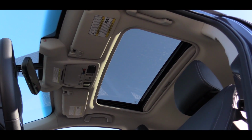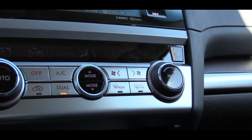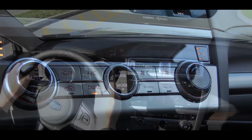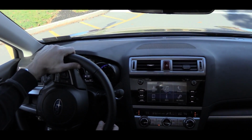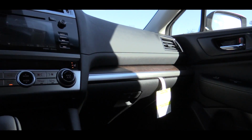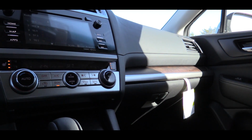And once again, since I have the limited, there is dual zone climate control, so both the driver and the passenger can set their own temperatures there. There is an auto dimming rear view mirror as well, with the little compass in the upper right hand corner. There is home link controls under the mirror there as well. But overall, I'm a pretty big fan of the interior here. There's a soft touch leather on top, and there is a wood look in the middle there.